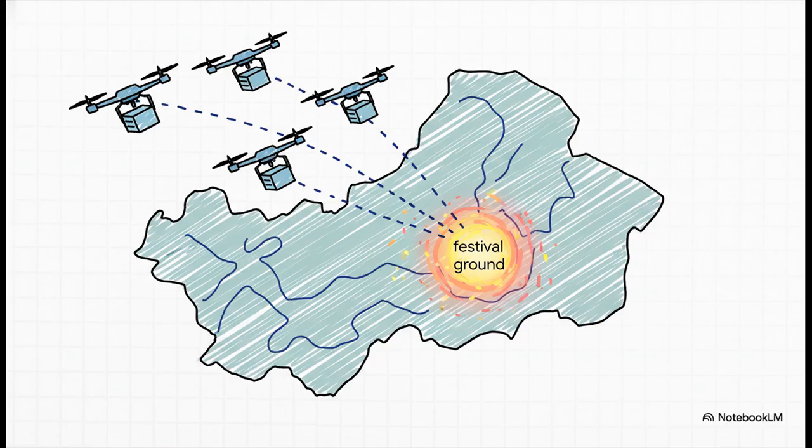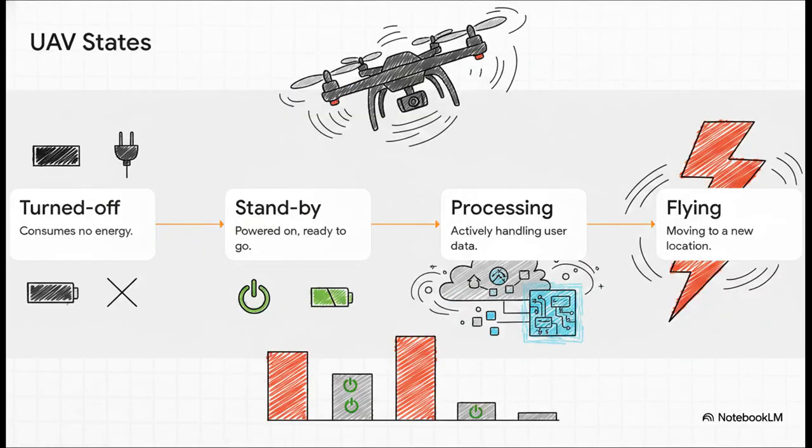So instead of a fixed network of data convenience stores, you create a flexible, flying fleet that can be sent wherever the demand spikes. You'd have a data processing network that adapts in real time. Now, to make this work, the researchers had to get practical and model the drone's behavior. So they broke it down into these 4 key states, and each one has a different energy cost.